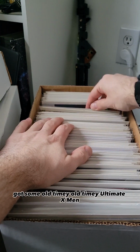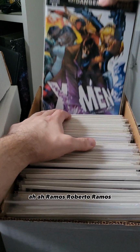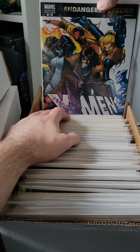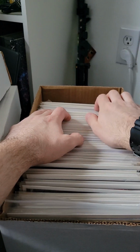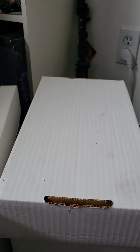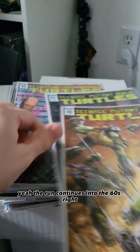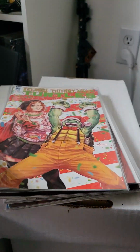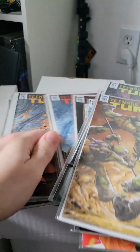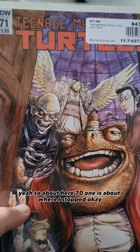Yeah, so this is a lot of Marvel. Got some old-timey Ultimate X-Men. Oh. Oh, Ramos. Humberto Ramos. Batman. Some Dragonlance. And then I have a few in bags because, yeah, the run continues into the 60s, right? Lots of good covers. Merry Christmas. Yeah, so about here, 71 is about where I stopped. Okay.